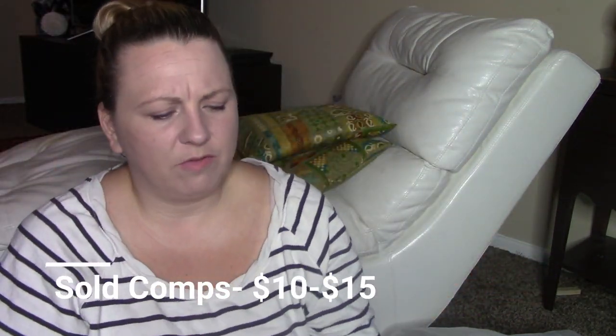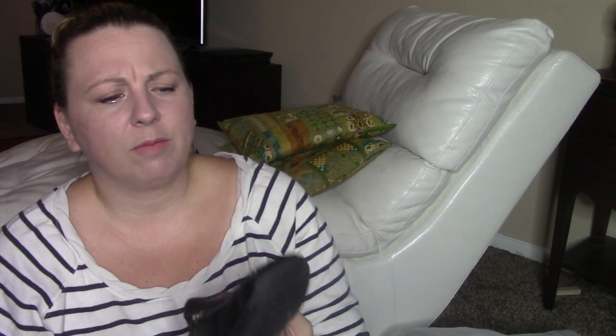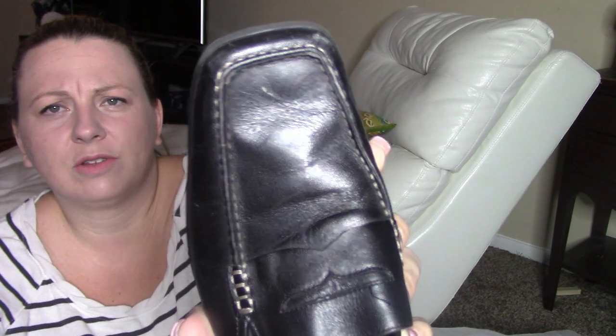One does have a scuff on it, so I was thinking I could try to fix that with some leather paint or something. I don't know, but it's just a little scuff on the front. But I don't even know if it's worth it, to be honest, and these are a size 10, so they're my size, so I might just keep them for myself. I really don't care about a scuff, but they are kind of cute, so I'll probably just keep them. I need shoes, so.